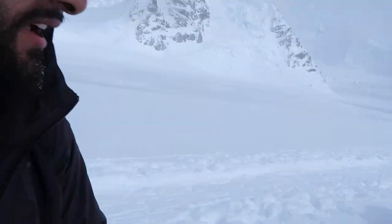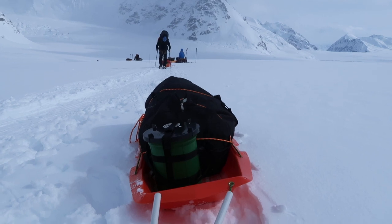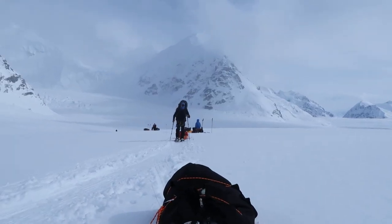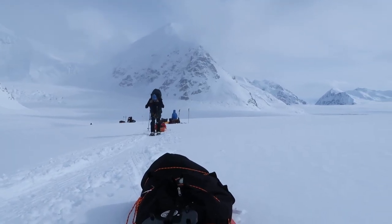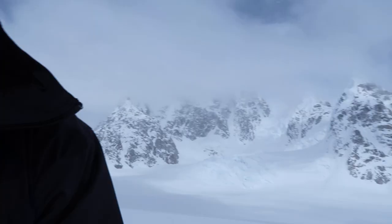I'm sitting on my pack. This 70-pound sled has been a joy. And here we got a boss moving fast. So, beautiful day out though. At least the weather's good.